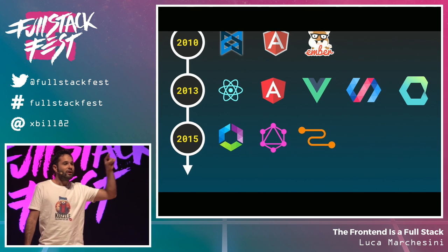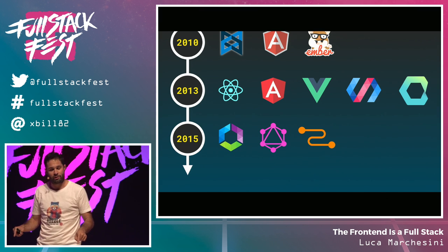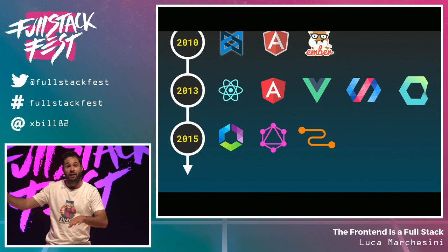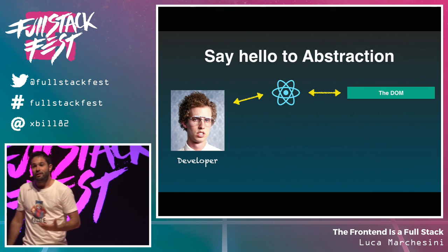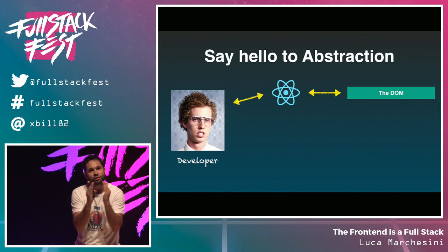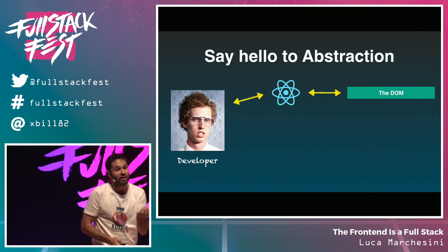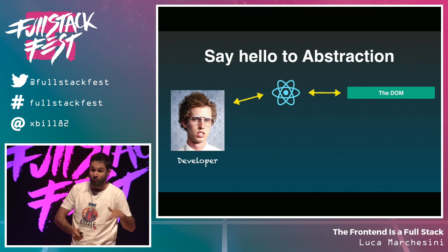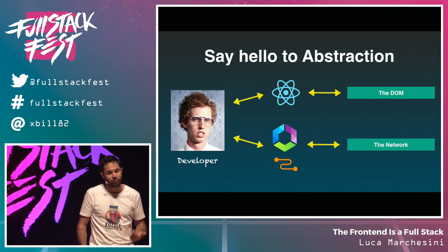And that's where the Falcor client and Relay come into play. These are the new kids on the block. Basically, the Falcor client interacts with the Falcor server, and Relay interacts with GraphQL. And what they do is, in the same way that React introduced this abstraction layer between the developer and the DOM, saying, don't worry about the DOM. Just give me the state, and I will patch the DOM in the best way possible. Falcor and Relay do the same thing with the network.